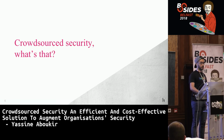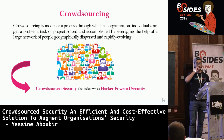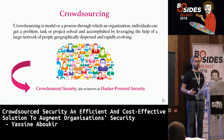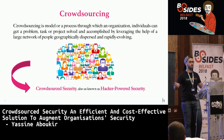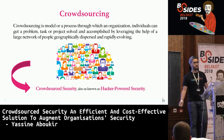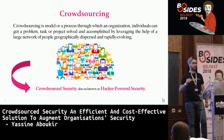All right. So, crowdsourced security. What is that? Before we talk about crowdsourced security, you have to define what crowdsourcing is. It's pretty basic. Crowdsourcing is when a company has a task, a problem or a project to accomplish, and they seek the help of a large community, people from all over the world. It's like the freelancing platforms like Upwork, if you know it. You have a project you want to accomplish, you ask for help, and you pay them in exchange for their help. Crowdsourced security is in line with this definition.